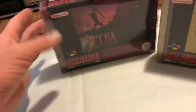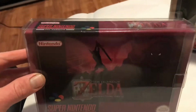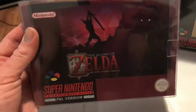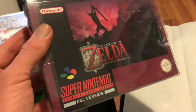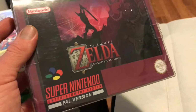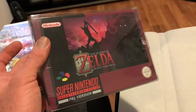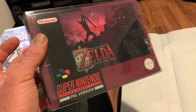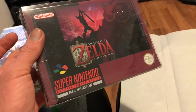Okay, so the next one, this one was really hard to get. I believe it cost me $250. I've never seen it anywhere, ever. But I do know what it is. So this is a physical copy of a game that never officially got released anywhere. You could only play it online with the Super Nintendo attachment in Japan after certain hours, and it would only be live from like 6 at night until 9 at night, for example, and they only had it going for a couple of months.